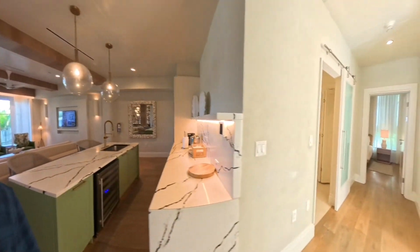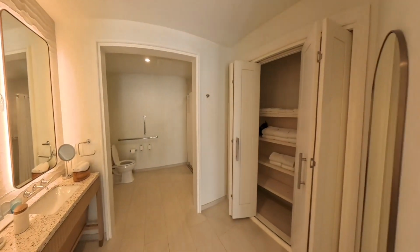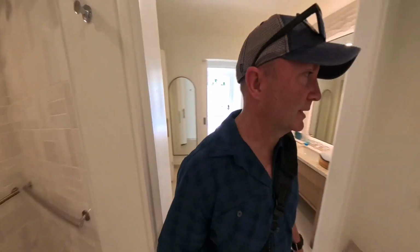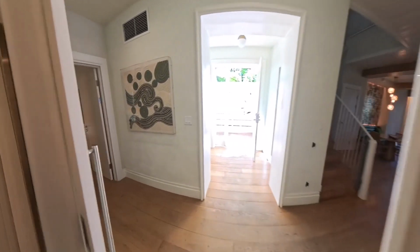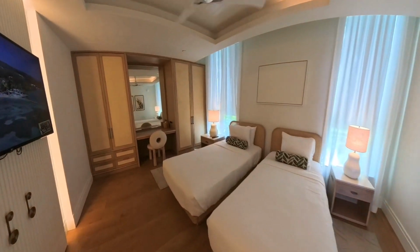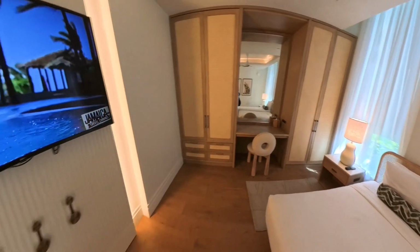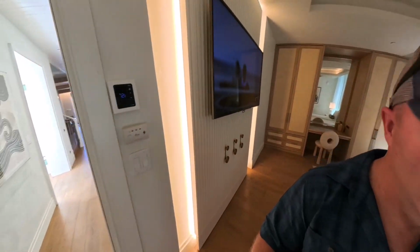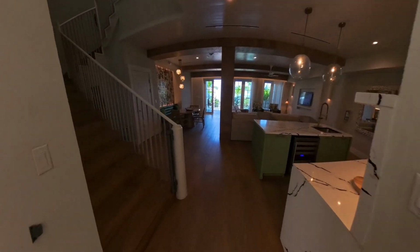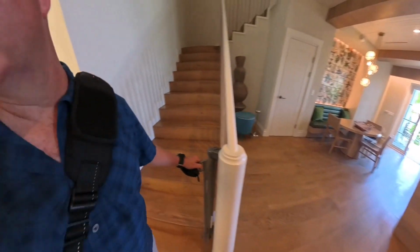So this is a 4VP, Victor Peter. This is the ground floor. You can see it's got a ground floor roll-in shower, so it is accessible. You have a bedroom down here with twin beds, TV. There is a baby gate here that you can bring out. Keep your children and pets from going upstairs.